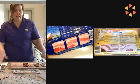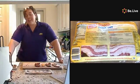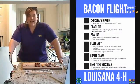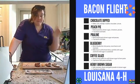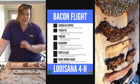But let's talk about the thing that everybody is here for. Now, bacon is great on its own, and you don't have to do anything to it, nor should you. But if I'm going to show y'all how to put cheese and fruit and peppers into sausage a couple weeks ago, I'm definitely going to tell you how to spice up your bacon if you want to. So there is a slide on Bacon Flight with the ingredients and a picture. So, the bacon flight. Has anybody ever heard of a bacon flight?